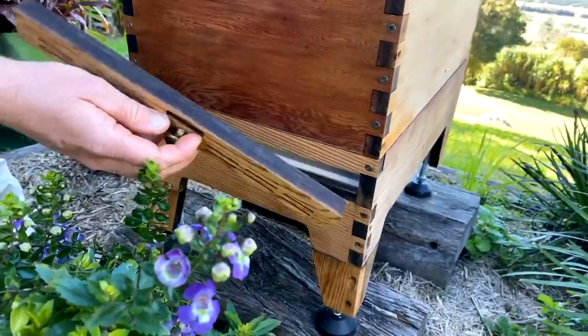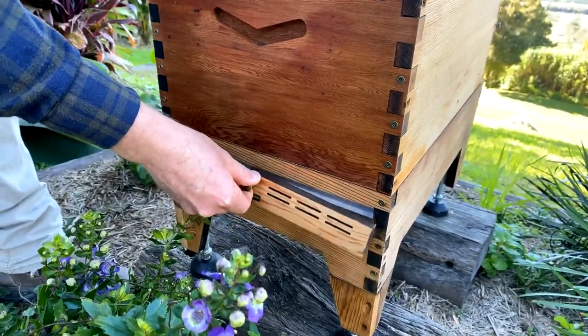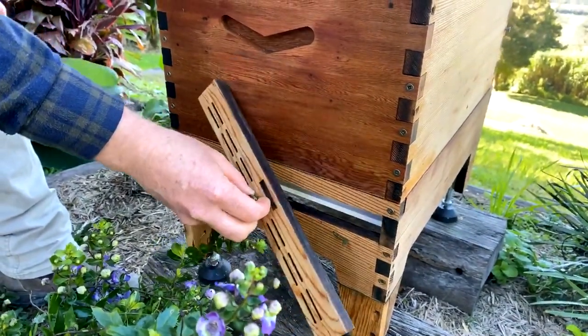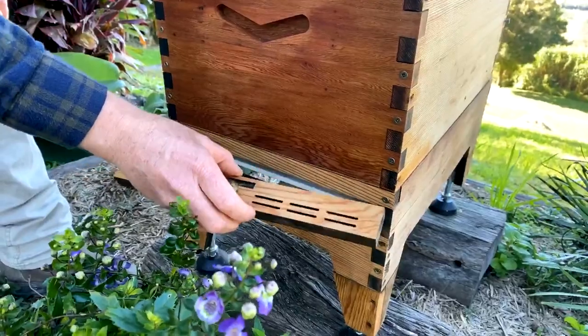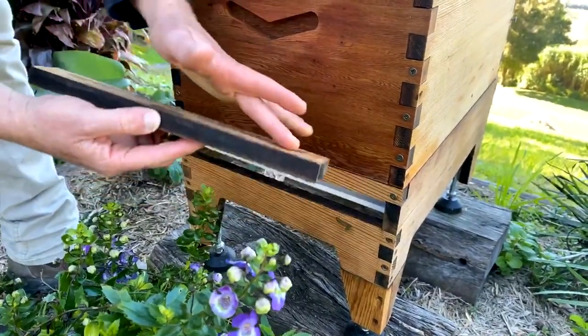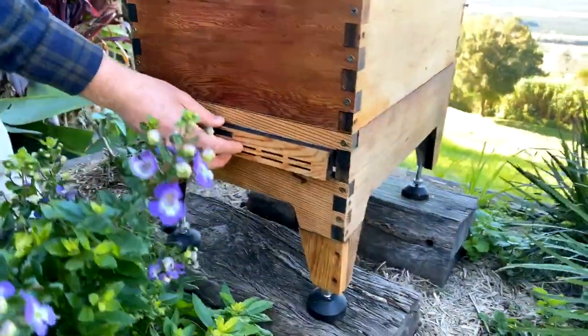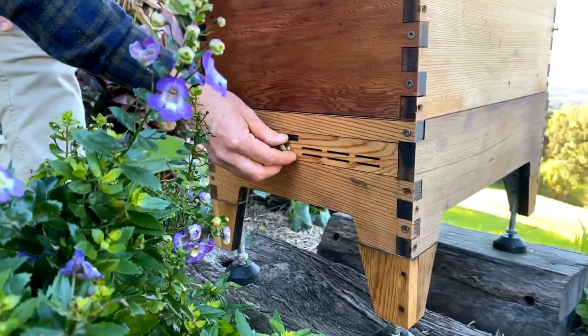Then I can choose the ventilation option by putting the vents upwards if I want more, but it's quite cool here now. We're getting a lot of cool nights. It's our winter, so I'll put the vents down. This section here comes in contact with that handle and limits ventilation up under the screen.